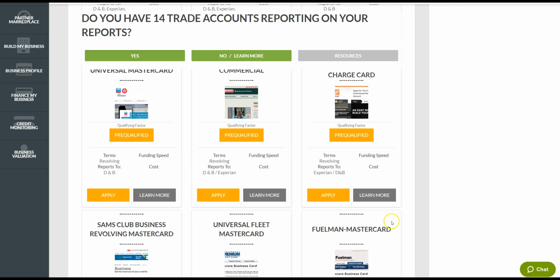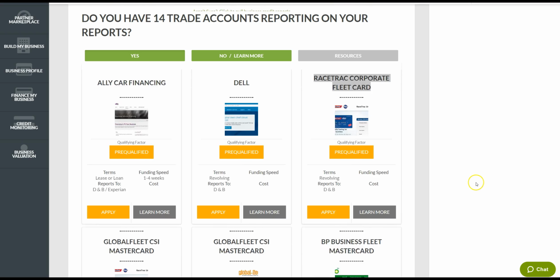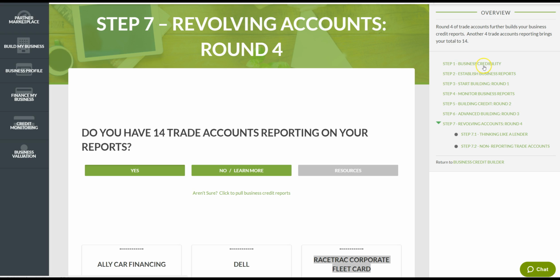We'll even go through the application process with you with each individual source, or we'll go through step 1 and spend 30 or 60 minutes with you on the phone as we navigate through step 1 with you. So we're here to help you through the process of building business credit. And there's all types of credit.